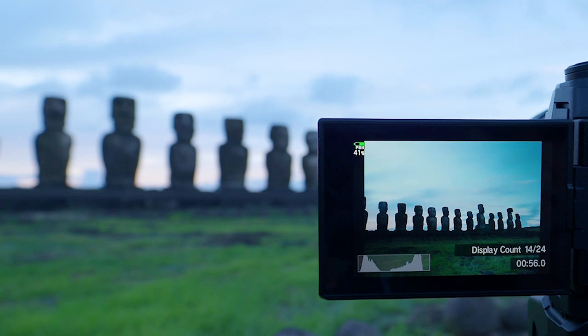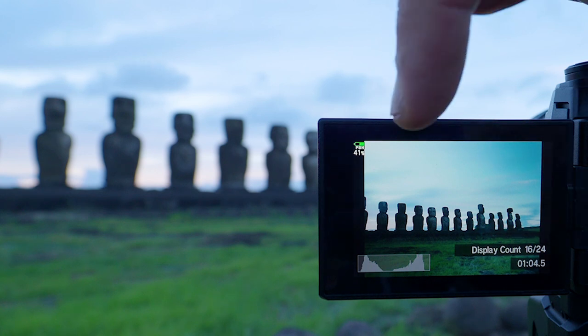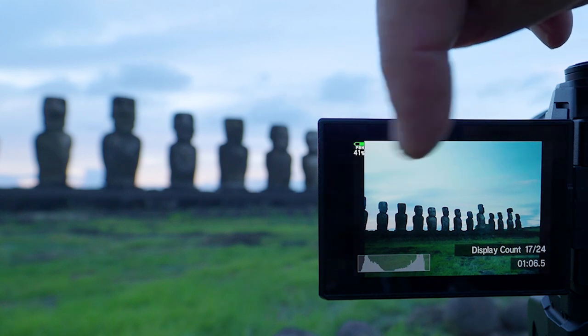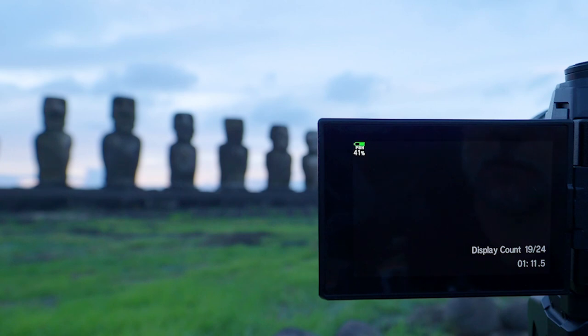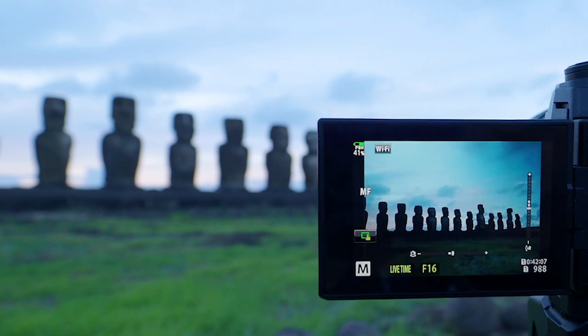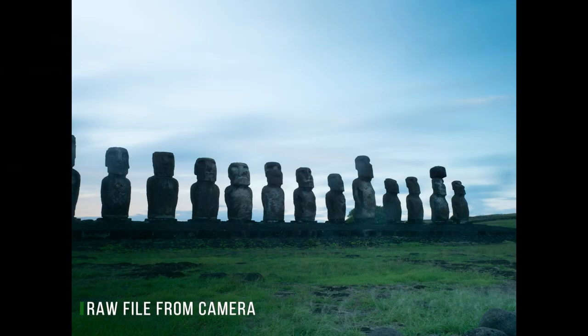It's starting to look really nice and creamy. It's nice that the grass is green. Sometimes in the year here it's really brown. So looking good. We're starting to get a little hot up in the sky and we can see that on the histogram. So I'm going to stop it there and have a look. I just want to see, yeah, we've got heaps of detail in the moai's head, so that's great.